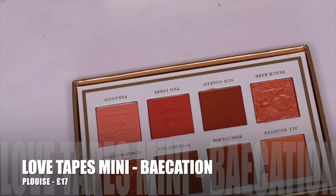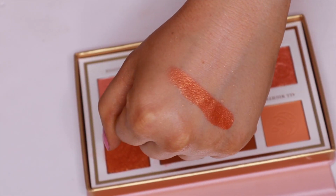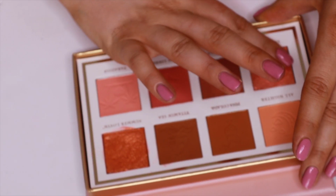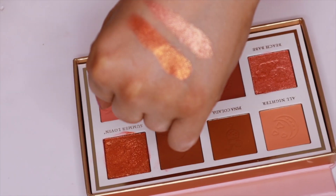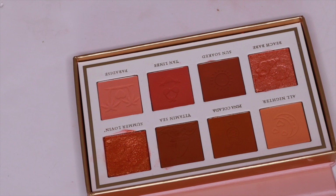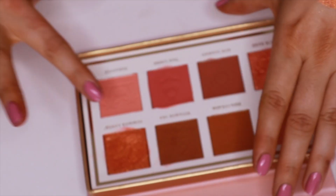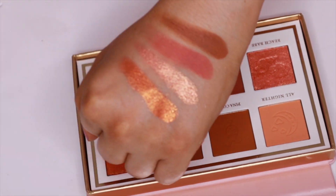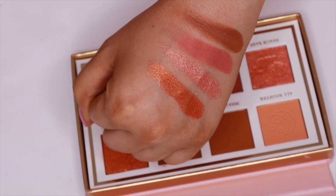So let's go with Vacation first, which is the orangey one. Oh my god, I put this all over my lid in my video and it was amazing. Just look, oh my god, just summer in a palette. Even the mattes were so buttery and smooth, beautiful. It's perfect. Look at that, beautiful. That shade is probably one of my all-time favourite shades.